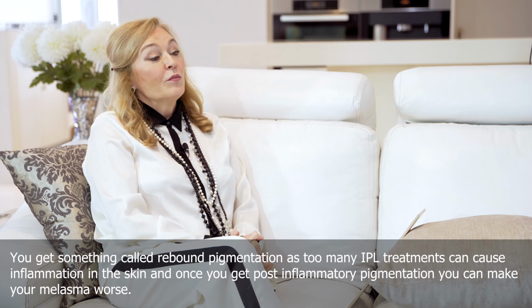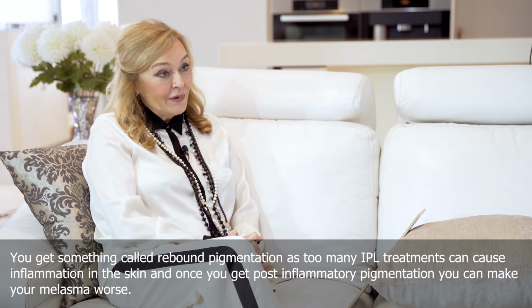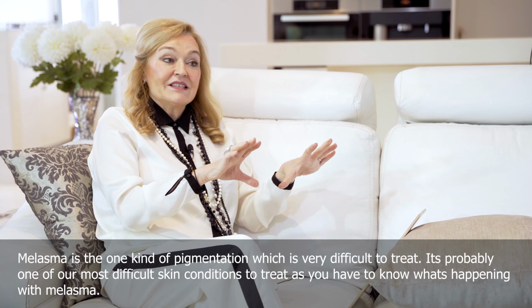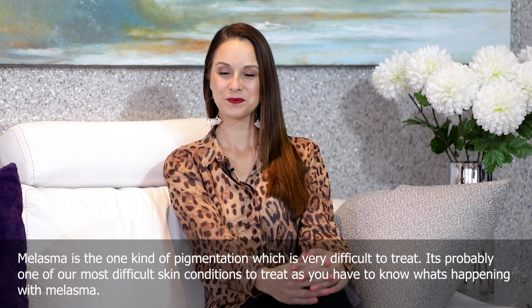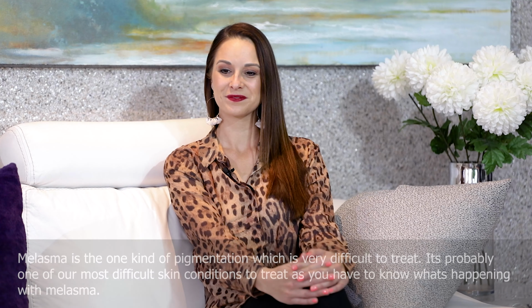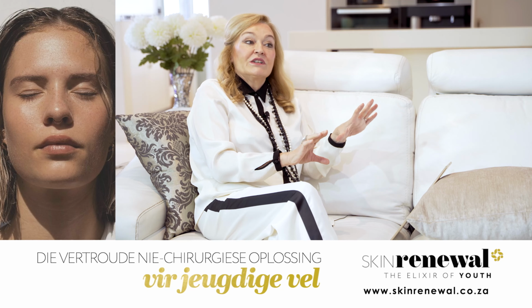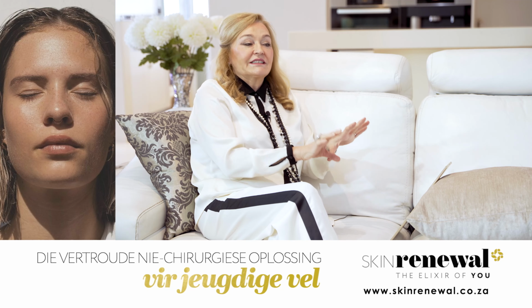hormonal pigmentation you cannot keep hammering with the IPL, because then you get something called rebound pigmentation. Too many IPL treatments can cause inflammation in the skin, and once you get the inflammation, you start getting post-inflammatory pigmentation, and you can make your melasma worse. So that is the one kind, melasma, which is a very difficult pigmentation to treat. I would say it's one of our most difficult skin conditions to treat, because you have to know what's happening with melasma. But that we'll discuss later.